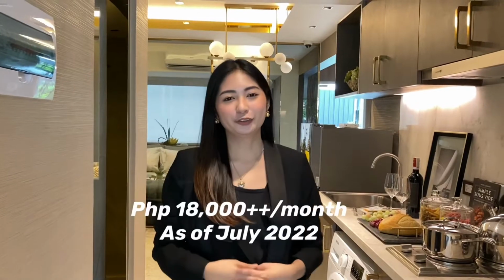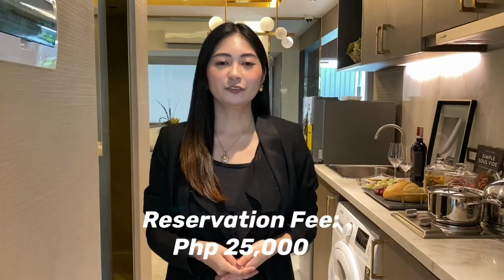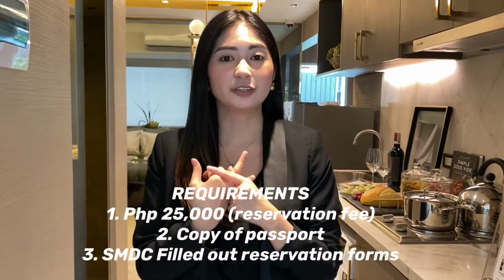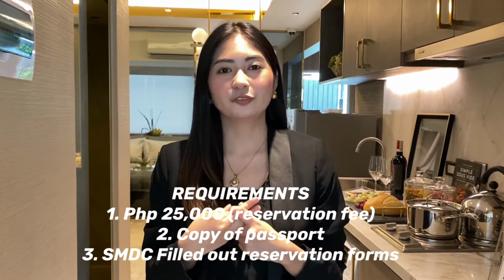Then the bed. So you can own your Gold Residences or Gold Reso unit for 18,000 pesos only a month, and the reservation fee of 25,000 pesos. And then per requirements, you only require filled out reservation form, which we will provide, 25,000 reservation fee, and then of course your passport copy or two valid IDs.